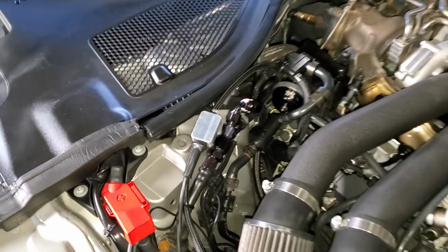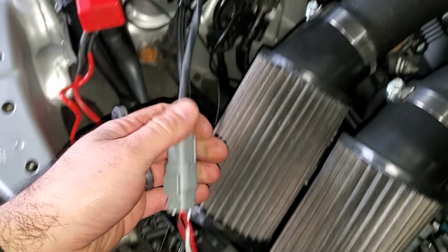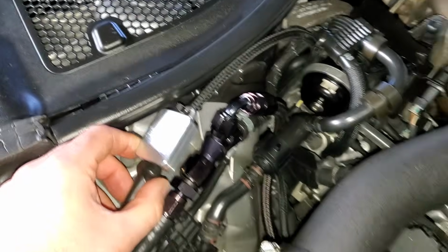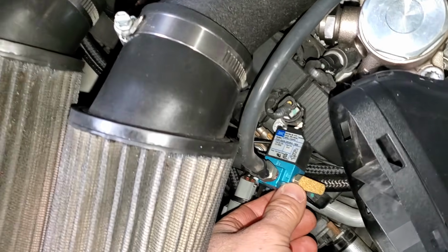But right away, I see that we have some stuff going on right here. So this is some kind of sensor. I'm not exactly sure what it is, possibly with the fuel. Oh, and check this out. I have this exact one on my Turbo Trans Am.